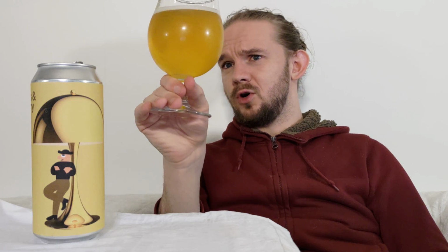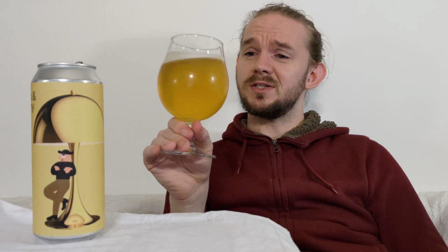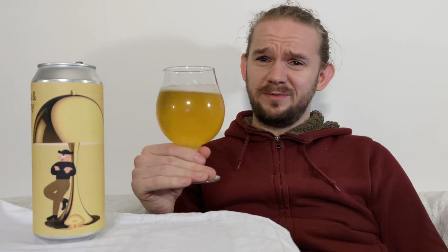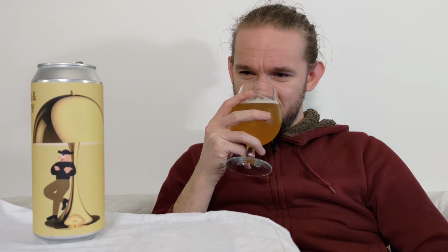Ales, of course, have top fermenting yeasts and they ferment between 15 and 18 degrees Celsius. So I'm not going to convert that to Fahrenheit because that's just pointless. Just use Celsius. It's based on water, guys. Come on. But anyway, there we go. Let's have a little look at the aroma of this one then and see how we get on. I'm very curious about this.